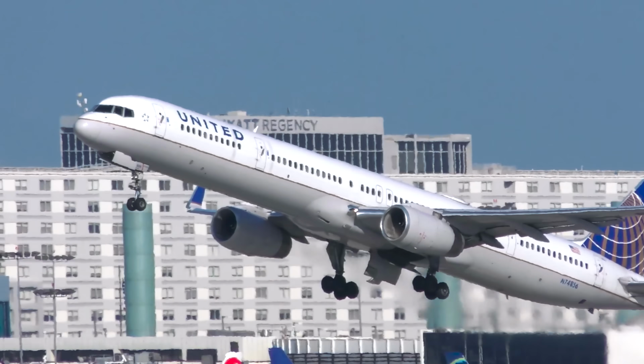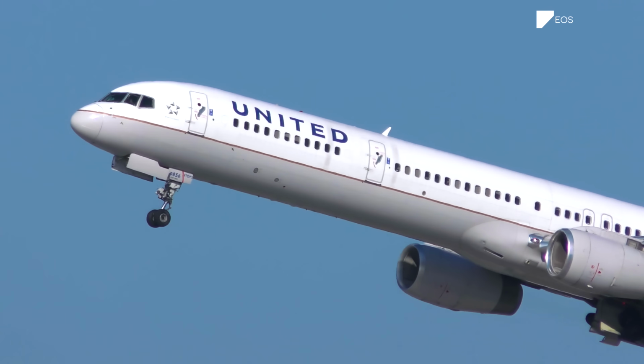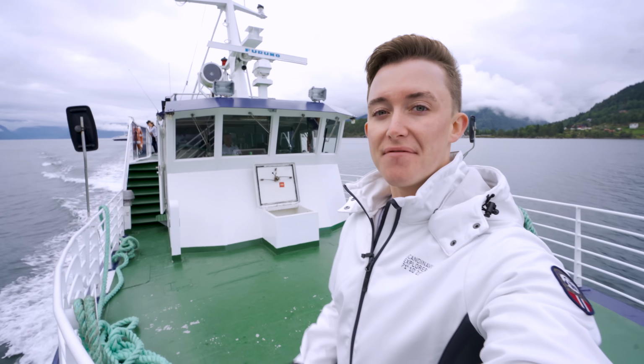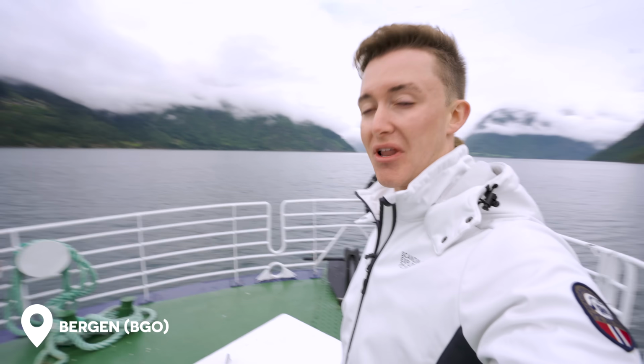Heavy RNAV to Bergen, wind 29012 and a 25 silver takeoff. I'm in Norway on a 757-200 trip, and if you think there's any chance that I could hold a schedule like this during a normal month, absolutely not.